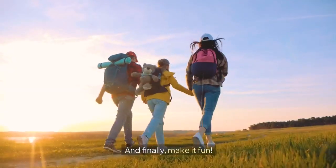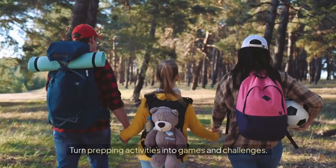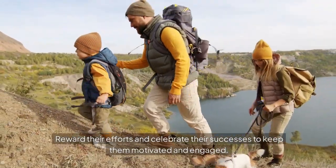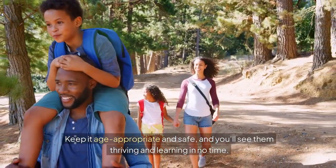And finally, make it fun. Kids learn best when they're having a good time. Turn prepping activities into games and challenges. Reward their efforts and celebrate their successes to keep them motivated and engaged. Keep it age-appropriate and safe, and you'll see them thriving and learning in no time.